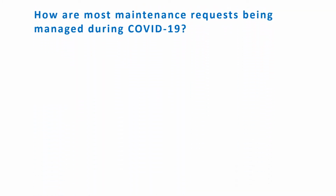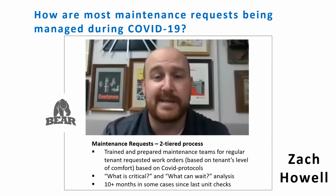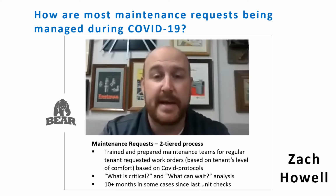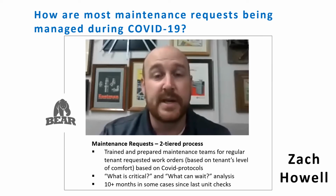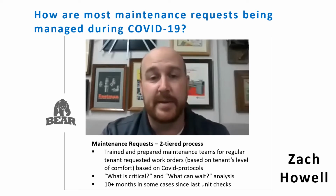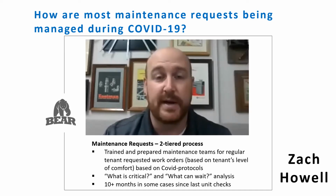Zach, how are most maintenance requests being managed during COVID-19? It's predetermined by the residents' ability to be comfortable, and understanding what's going to happen once our residents or our staffing come in. At the end of the day, you're looking at it from an operational efficiency standpoint: who's going to go in, when are they going to go in, and what COVID protocol they're going to follow. The second tier is analyzing each work order to say, is this a critical work order that needs to be addressed right now? So you have habitability issues, potential life safety issues, and other things like that driving that decision-making process.